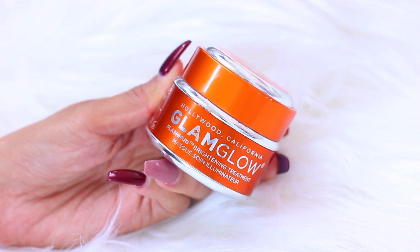It's really, really nice. And then the other one, I gotta give it to Glam Glow. This here is the Glam Glow Flash Mud Brightening Treatment. Now, when I look for skincare products, I'm never targeted towards anything that's brightening or hydrating, none of that stuff. Like, that's just not my jam. Whenever I'm looking for a mask, I'm looking for something that's going to be for acne prone skin, pore minimizing, it's gonna pull out the gunk, it's gonna reduce pimples, anything like that.